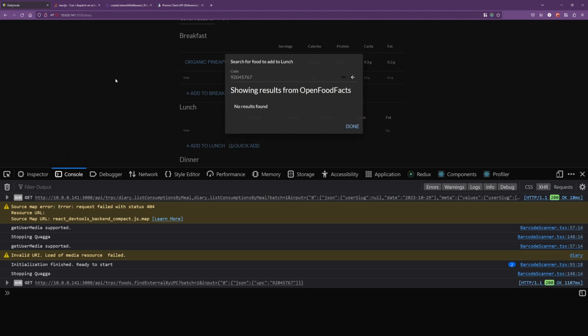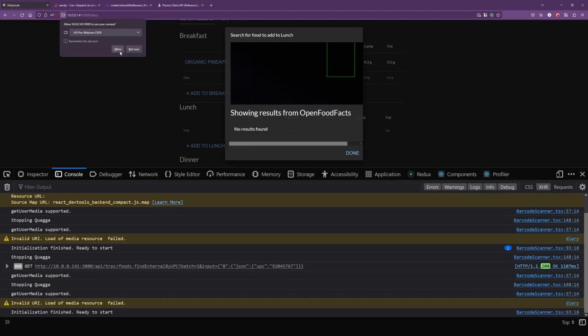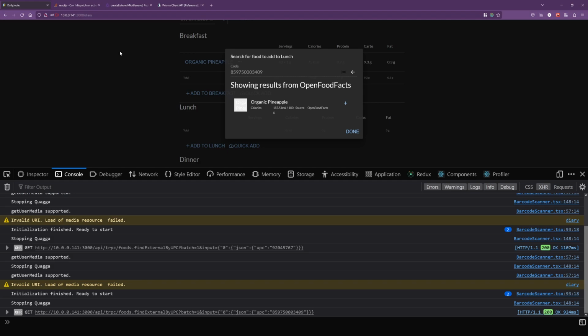Aha, that's the wrong code, but you'll notice in the console here, this get only has a single input. It only made a single request. So if we do this again, yeah, allow, and scan. There we go. Success, and only one request.